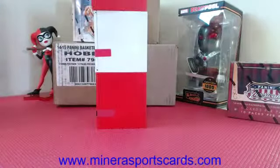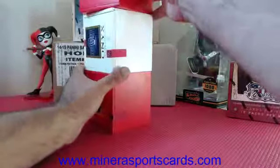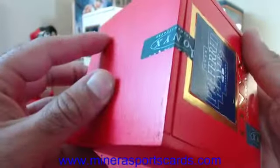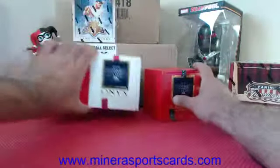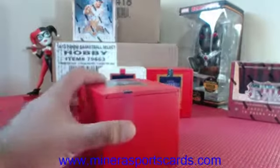Oh, this one has two red ones. Wow. Two red instead of one white. Oh, that one's got black tape on it. Uh-oh. That one's got black tape. Uh-oh. There we go. Box number one.